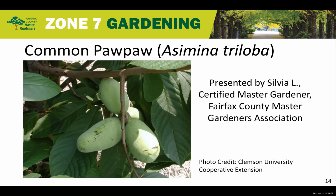I actually did not know anything about this tree until just recently, a few years ago. The reason why I learned about this tree is because I was looking for a native fruit tree and this popped up and I had no idea what it was. I looked at the fruit and I was very confused because they're unusually shaped and they're not fruits that you usually find in the supermarket.